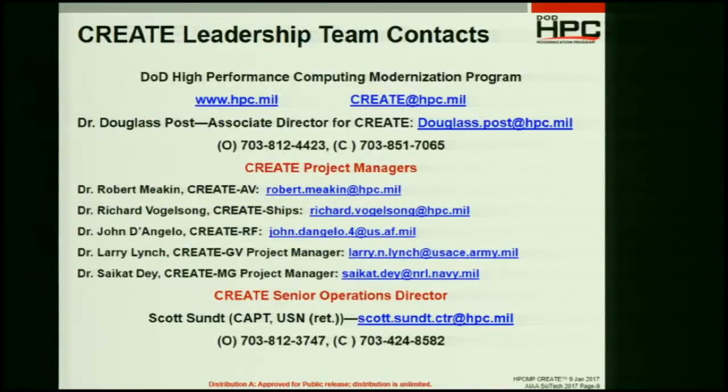The contact information is up here. You can go to the website for the mod program, www.hpc.mil, or create@hpc.mil, and we'll respond if you want access. These codes are available to anybody who has a DoD contract, and we're willing to talk to other people as well. So to get access to these codes, you just have to give us a call, contact us, and we'll work on this. This also has the contact information for the rest of the CREATE program project managers and our operations officer, Mr. Scott Sunt, retired Navy captain.